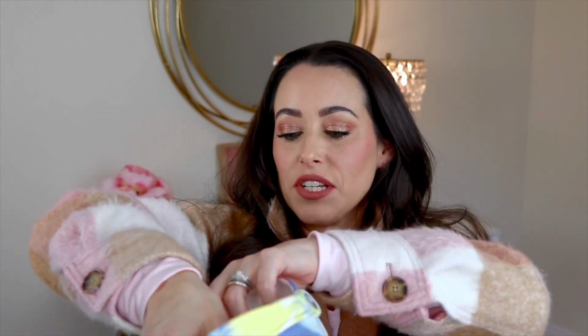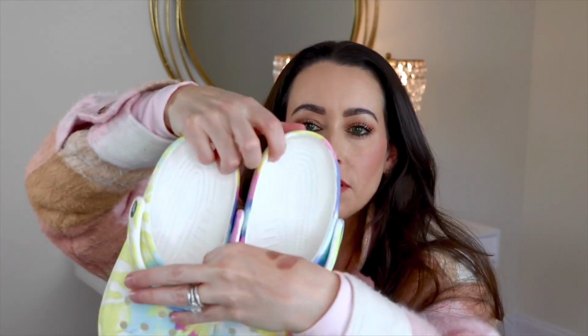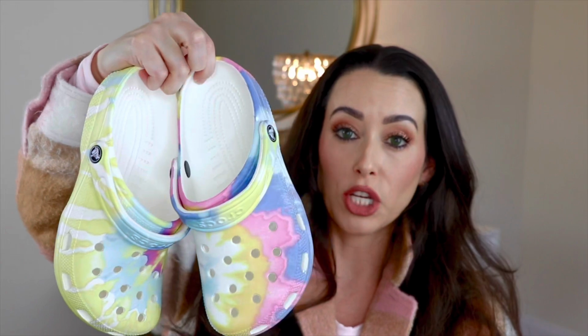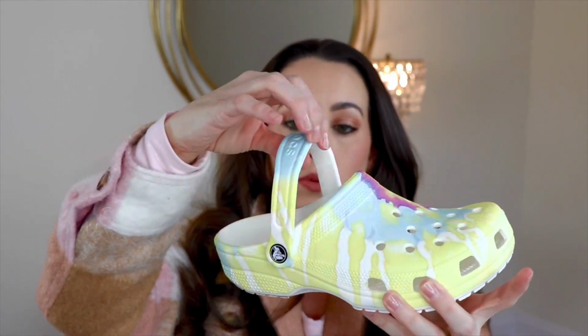But I have the tie-dye ones. I'm not sure exactly what the style is. I'll link to them down below. I got them at DSW. Super cute. Again, with the sizing, I got a 7. I have very narrow feet. I'm a 7.5. I do know that people that are in between sizes have had a hard time getting the right size with these.